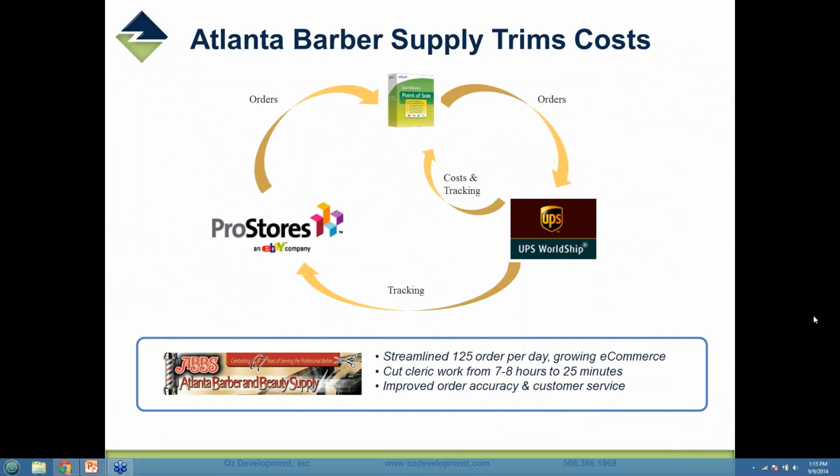The operations manager was spending half of his Sundays typing orders into POS. Then when they went to fulfill them during the week, they would pull them out of the QuickBooks POS system, type them into UPS WorldShip, manually update the QuickBooks POS system, and manually update ProStores, which would send out an email. So what we worked with Atlanta Barber on was really integrating these three different applications: ProStores, which is their shopping cart, their e-commerce platform, QuickBooks POS, and UPS WorldShip.